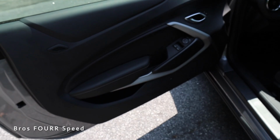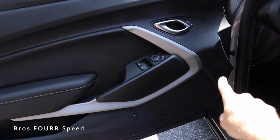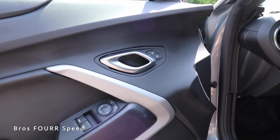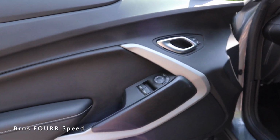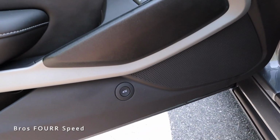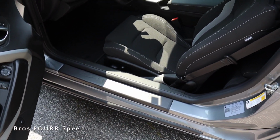And then on the door panel, it's covered in black leather with some gray stitching. Matches nicely with this trim piece running around all the window controls, as well as the side mirror adjustments. Lock and unlock and the release handle are up top. And then there's a little bit of storage space in the back section of the door, as well as the trunk release, very conveniently placed. Camaro is also spelled down on the door sill.